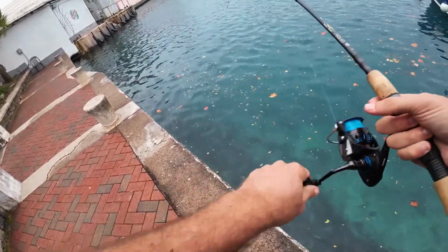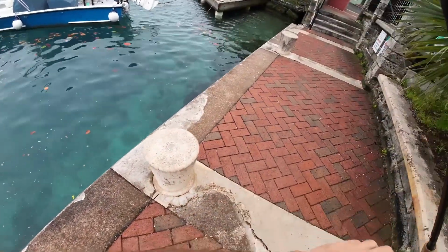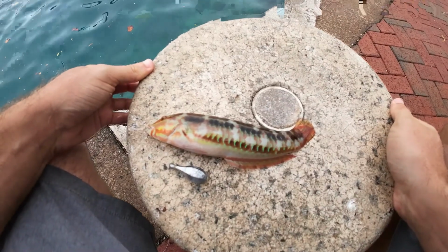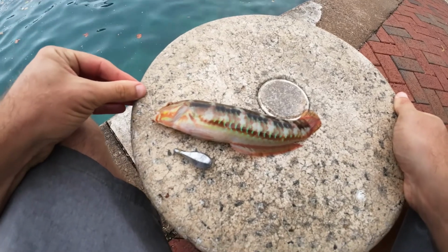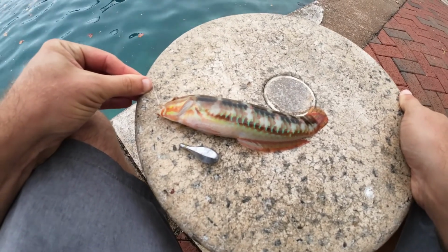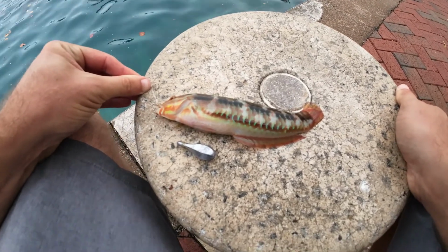Got him. That's another slippery dick. Alright, so I'm going to do everything I can to avoid touching these guys. These guys put a nice bend in the rod. They're good fighters, but they're just so annoying. So there's sergeant majors down there, the slippery dicks, there's some parrotfish. Hopefully we can find something else.